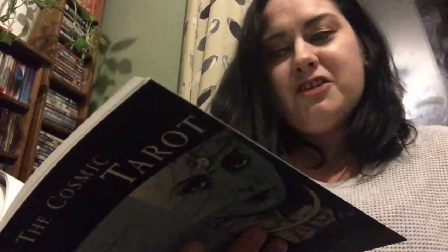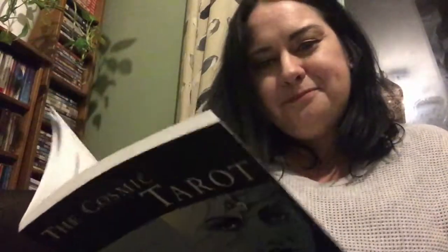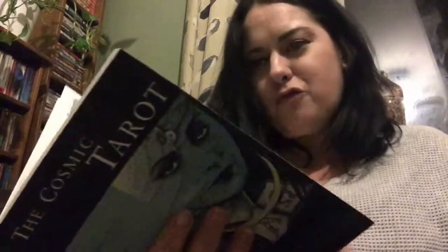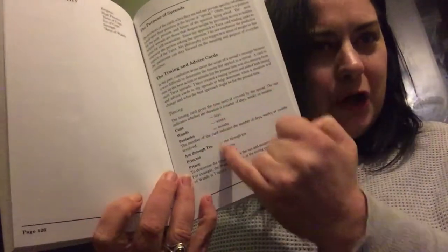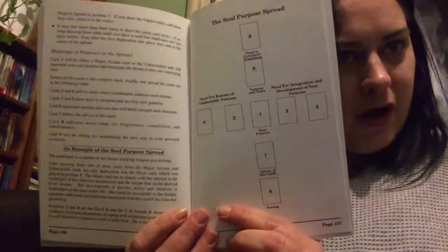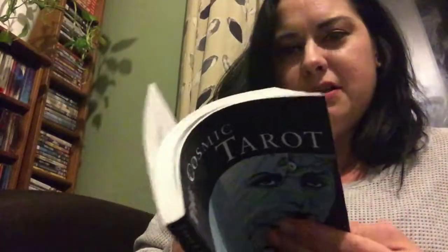Through the alphabet, you've got enlightenment, financial insecurity, leadership, karmic gifts, job quitting, mother, theft, travel, violence, trauma. So that's quite interesting. You've got timing of the cards, and it goes through the suits: cups equals days, wands, weeks, pentacles, months, so that was good. You've got some spreads and the meanings of positions.